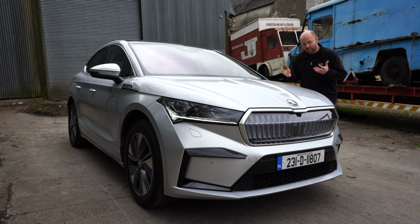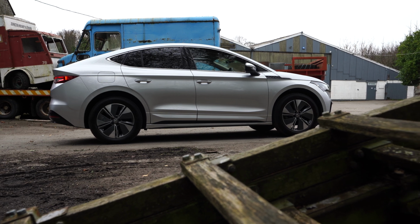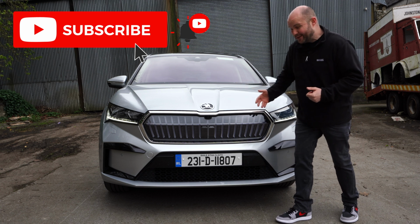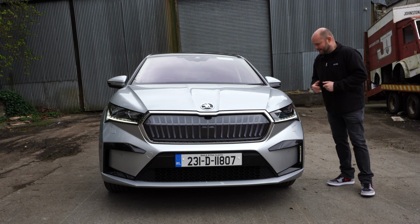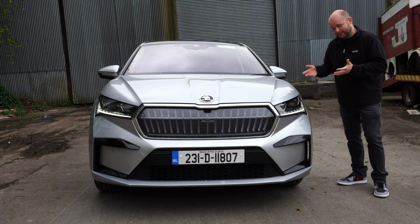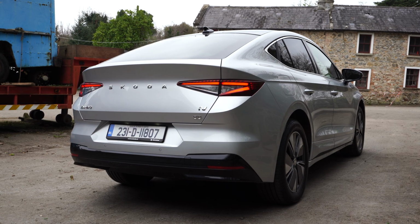But all in all, it makes for a very, very expensive car, because the Enyaq is starting from about €54,000 in the smaller battery version of it. This car is closer to 70, and it's not even a Sportline. So the front of the Enyaq coupe doesn't really look that different to the normal standard Enyaq SUV. In fact, the Enyaq has a 15-litre bigger boot, a little bit more space inside, and the Enyaq will do everything that the coupe can, apart from look maybe, potentially, slightly better.